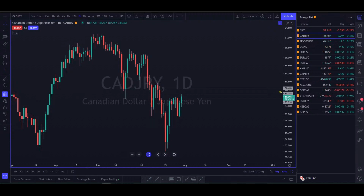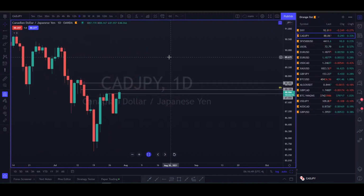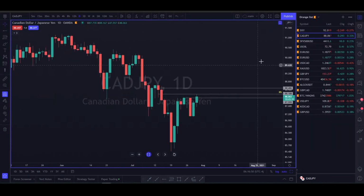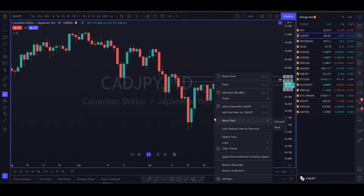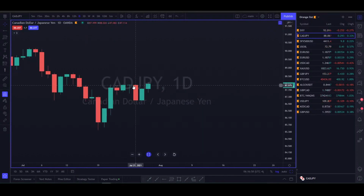Question: can you say something about dojis, please? Why don't you like them so much? I don't like them for Heath levels or for supply or demand levels, because here's one here. There's no body, right? It's just a doji. There's nothing there. So what that means is it's very much an indecisive day. It barely closed green, but just a hair lower and it would have closed red.